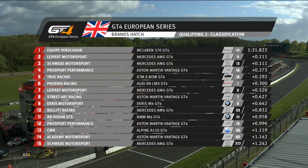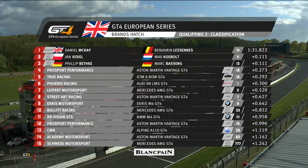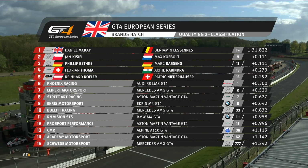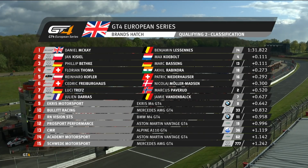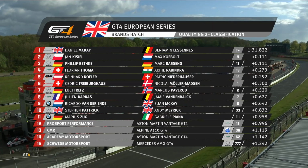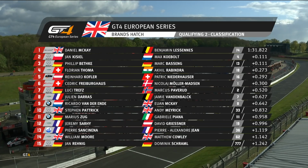So this is how we look at the end of Q2, with the fastest time being done by Dan Mackay in the McLaren, and second fastest Jan Kisiel's Mercedes. Third, Marc Bosseng ahead of Akhil Rabindra in the car that is on pole for race one. So a first and a fourth, illustrating how competitive that's going to be. Fifth, Reinhard Koffler from Nikolai Müller-Madsen, Marcus Paverud, Julien Darras, Ricardo van der Ende and Andy Merrick to round out the top 10. Gabriele Piano dropped to 11th ahead of Jeremy Sahi.